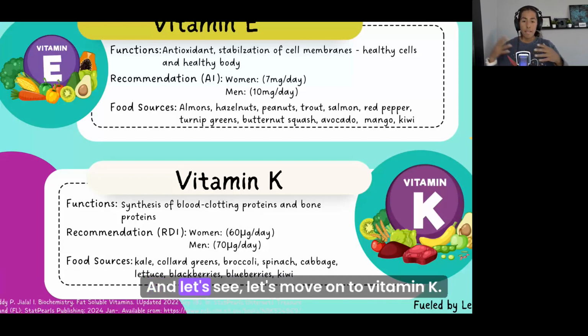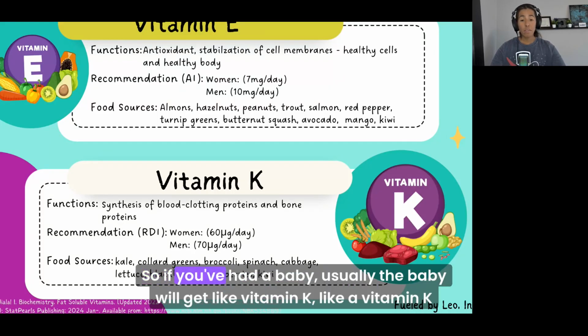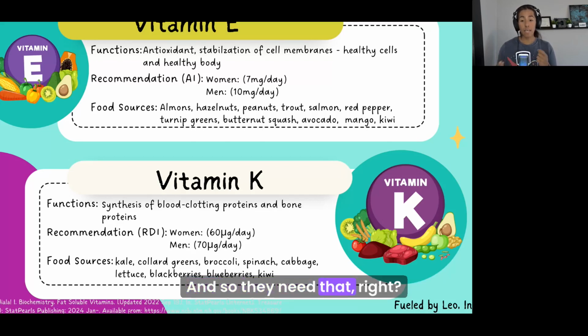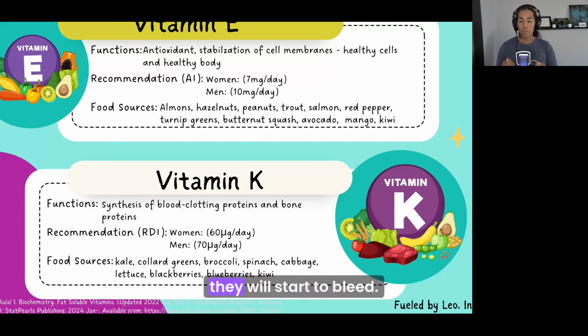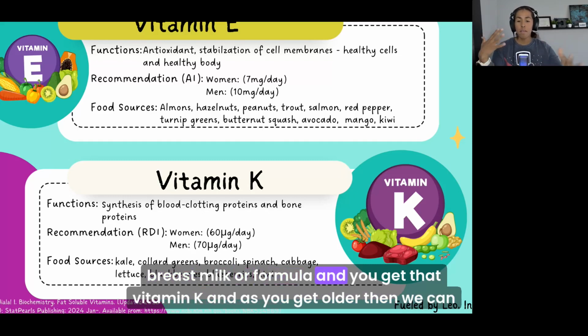And let's see, let's move on to vitamin K. Vitamin K, the main functions are synthesis of blood clotting proteins and bone proteins. So if you've had a baby, usually the baby will get a vitamin K supplement, again, because babies don't have vitamin K at all, and so they need that, right, as soon as they are born, to help them with blood clotting and to make sure they don't start to bleed. And then obviously, as a baby, you get nutrients either from breast milk or formula, then you get that vitamin K.